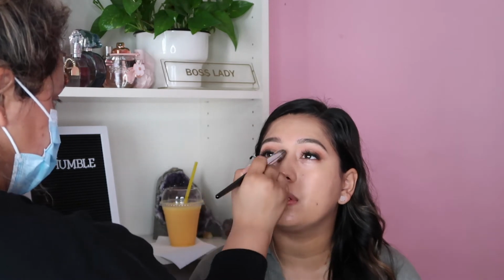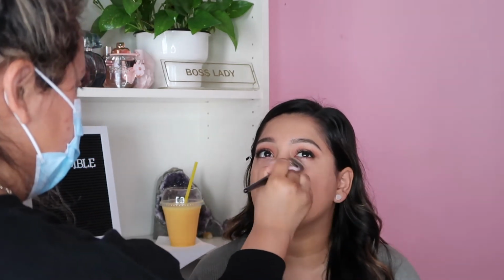I added a little bit more of the 119 foundation from Dose of Colors. I didn't use a specific concealer this time because the 119 was just really nice to brighten up her under eyes. It wasn't too light or too deep, but it was just like the right shade to brighten up her under eyes, so I used that a little bit more.